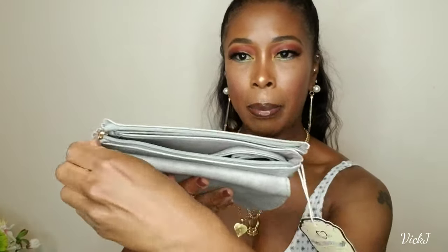So what I got is this cute little clutch purse. It's a silver gray type of clutch, and it has a little gold trimming around here. It opens with this snap clip here, and it has a zipper top right here. It has extendable straps, so I can wear it on my shoulder or as a crossbody, and if I want to wear it as just a little clutch, it has the clutch strap. So it's very versatile. Nothing too big, just to carry around, and this is just perfect for me.